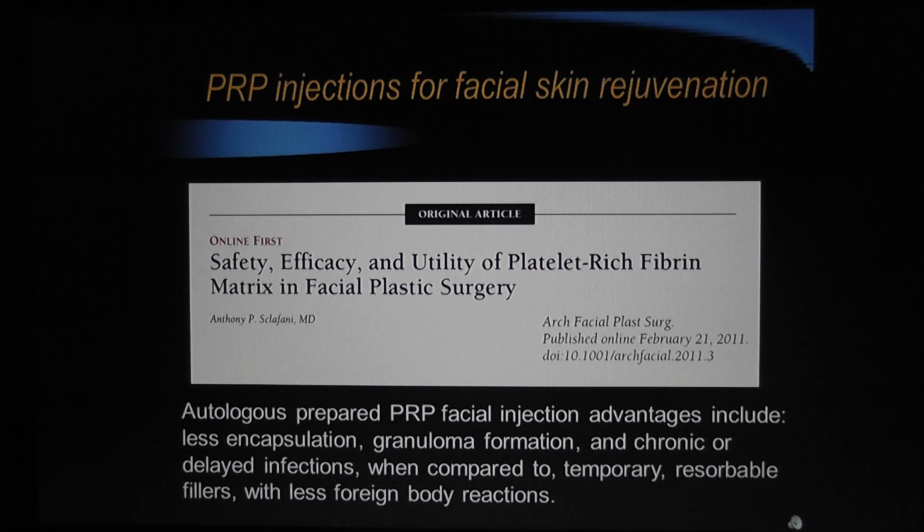To conclude, the advantages of autologous prepared PRP for facial injections include less encapsulation, granuloma formation, and chronic or delayed infections when compared to the temporarily resorbable fillers, with less foreign body reactions.